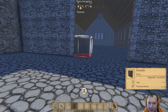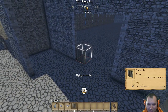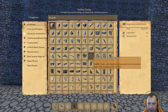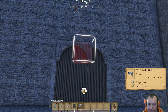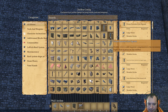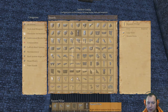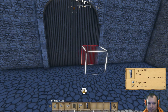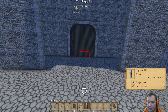I think I'll do Palisades for the door itself. Oh, goodness, no. I almost deleted the whole thing. There. That's good. And we'll do that. I don't think this can flip. No. So, if we do this. Right. So, it looks like a door.